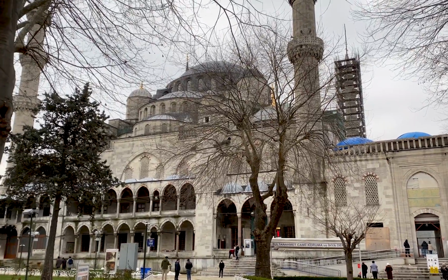I'm going to step into the Sultan Ahmed Mosque, otherwise known as the Blue Mosque. I know it's under construction, has been for quite a while. It's taken a long while to complete the renovation. I'm going to hop in and see what it looks like, see if we can see any of those famous blue mosaics.